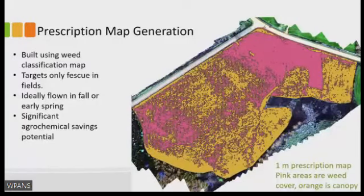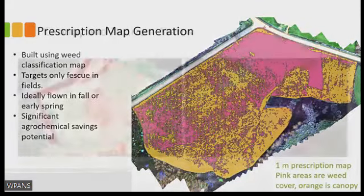In this field with really high weed coverage, the savings would be expected to be about 40%. So this season, we're going to be performing further tests in this area to determine how much agrochemical savings we're really getting and start refining the process a little further.